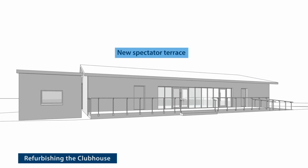A new Spectator Terrace provides space for visitors to sit and enjoy the cricket. It is south-facing to make the most of the afternoon sunshine. A ramp to the terrace ensures that everyone can access it, including people in wheelchairs, people with pushchairs, or people with walking difficulties.